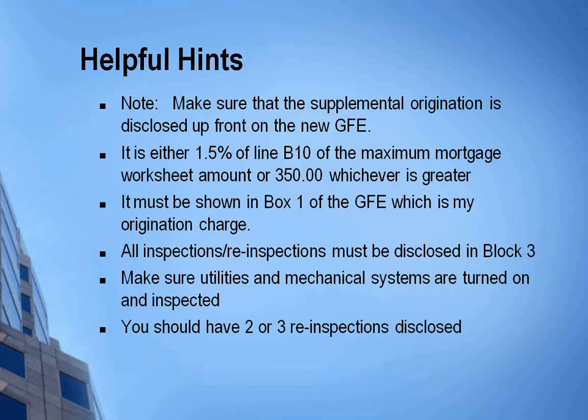Remember, it's either 1.5% of B10 or of the maximum mortgage amount, or $350, whichever is greater. It must be shown in box 1 of the GFE, which is under my origination charge. All inspections, re-inspections must be disclosed in block 3. And for our example today, we use 2 of each, but I've seen them come in with 5 re-inspections. And always know that at the end of the day, we need our appraiser to go back and inspect the work that was finally done and completed before you get the second draw. Make sure all utilities and mechanical systems are working and turned on and inspected. That'll save your borrower and you extra money later on down the road. And when in doubt, disclose extra inspections.